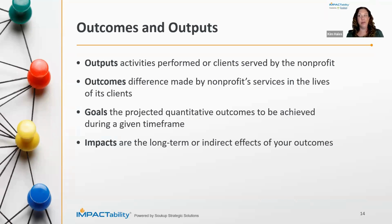But the outcomes are different. That's what is actually the difference being made. So while you serve 200 kids, what's the outcome of that? Of those 200 kids you served, 100 of them were able to increase their test scores because they had a consistent breakfast every day. Whatever that is, the outcome is what you're really trying to accomplish by doing the activity that you're doing.